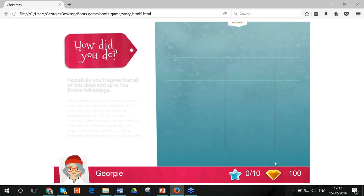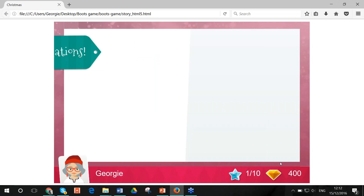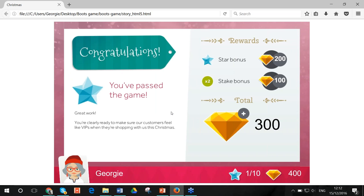Okay, so now I've finished, I can get my results. How did I do? Okay, so I did pretty well. I've got some good comprehensive feedback here, so it's showing me not only which ones I got right and wrong, but what the correct answers were as well. And as I move forward, I now find out if I've passed or failed. So great, I passed the game.